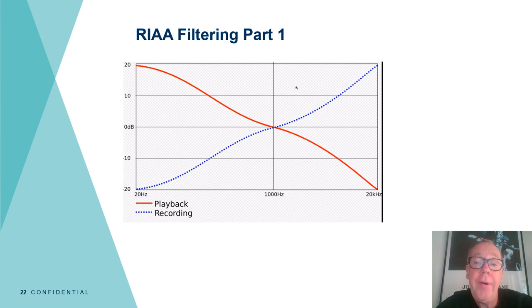So the blue curve is what was applied during the cutting process, and the red curve is what is inside the preamp to bring back the bass that was cut off and reduce the high frequency that was applied. And if you think of it, that's a little bit like the Dolby noise reduction way of thinking: you boost everything earlier on, you cut it back later. So that's what the RIAA filtering shape is. The blue curve should have been applied to the Audiophon record. It didn't appear to have done so. Hence the fact that the red line then almost replicates the dropping off of my measurement.